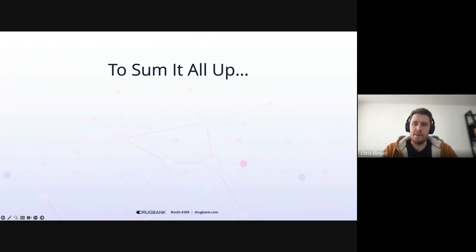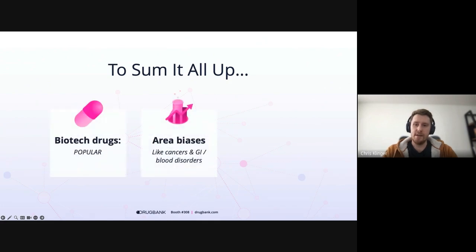So to summarize, we've investigated several areas within the drug discovery landscape and identified some interesting trends. When considering drug approvals since 2000, biotech drugs are increasingly popular. There are biases towards certain areas, such as cancers and gastrointestinal or blood disorders. And we are still able to identify new entities, but these largely fall into certain classes and functions.